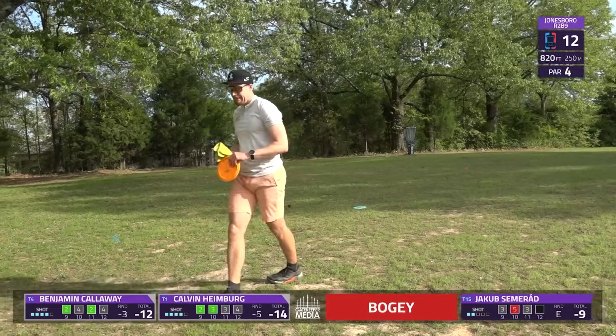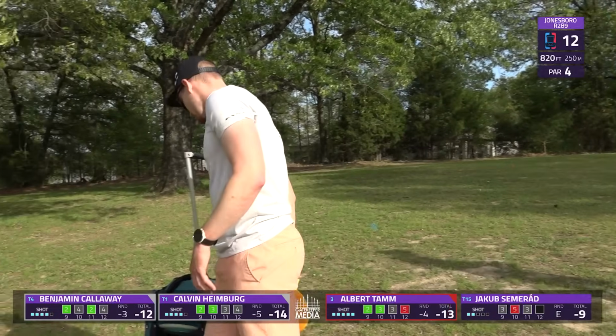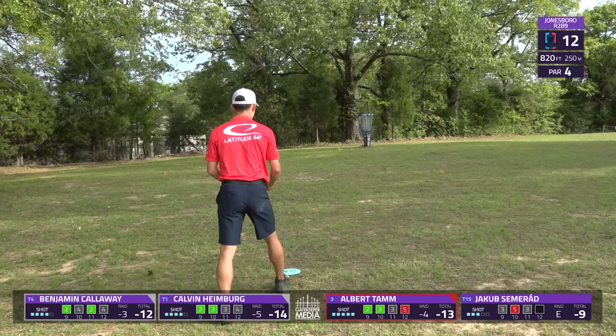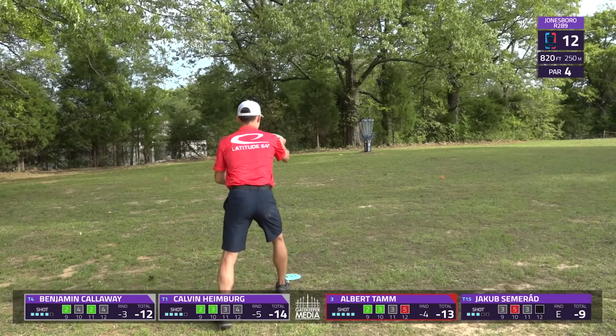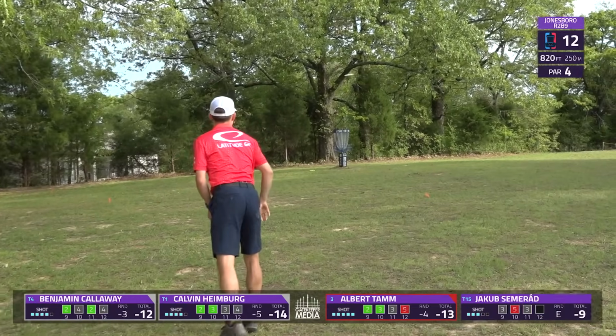Yeah, and didn't want much to do with that putt at all. With the wind and the OB behind it, decides to lay it on up. Jakub has a chance for birdie here. 50 feet.